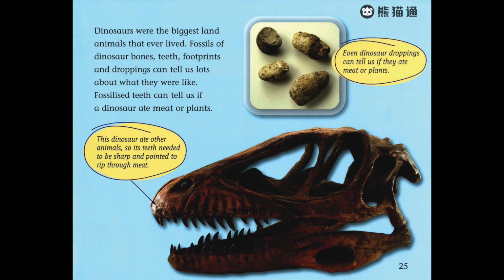Fossils of dinosaur bones, teeth, footprints and droppings can tell us lots about what they were like. Fossilized teeth can tell us if a dinosaur ate meat or plants. Even dinosaur droppings can tell us if they ate meat or plants. This dinosaur ate other animals, so its teeth needed to be sharp and pointed to rip through meat.